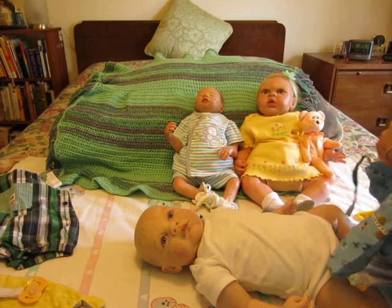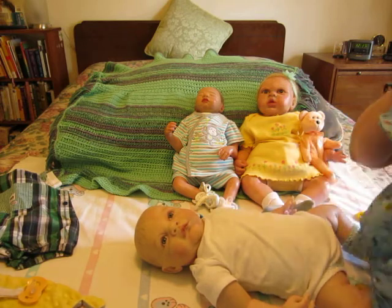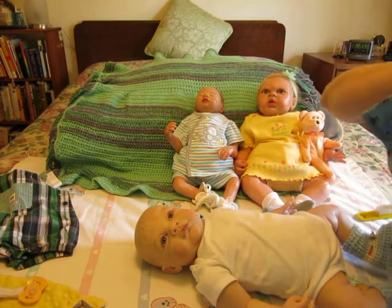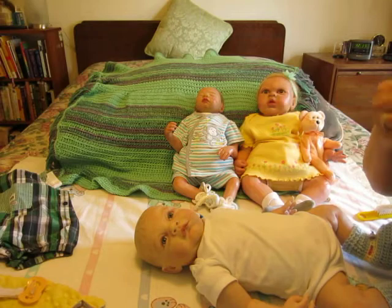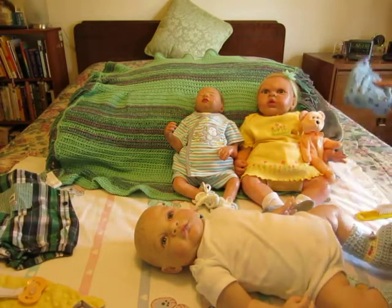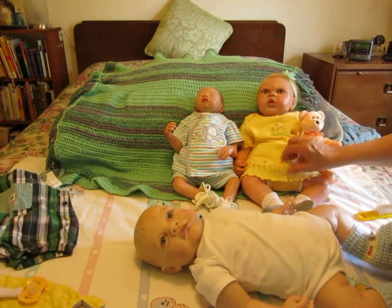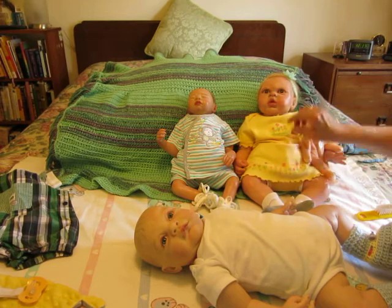Be happy with the dolls you have. Enjoy the hobby with the dolls you have, and be happy for those who have silicone dolls. And so I've just really gotten to enjoying my babies. Yeah, enjoying them for who they are.